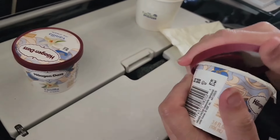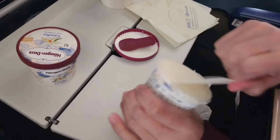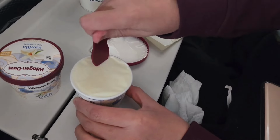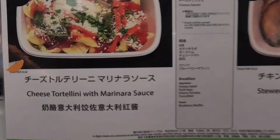So you also get some premium stuff, man. The Haagen-Dazs vanilla ice cream. Like, come on, dude. That is primo. That's some good stuff. Best ice cream ever. Some would disagree, but yeah, man.